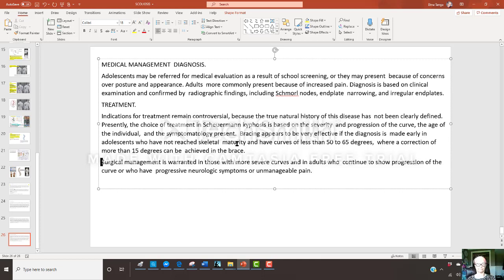Surgical management is warranted in those with more severe curves and in adults who continue to show progression of the curve or who have progressive neurologic symptoms or unmanageable pain.